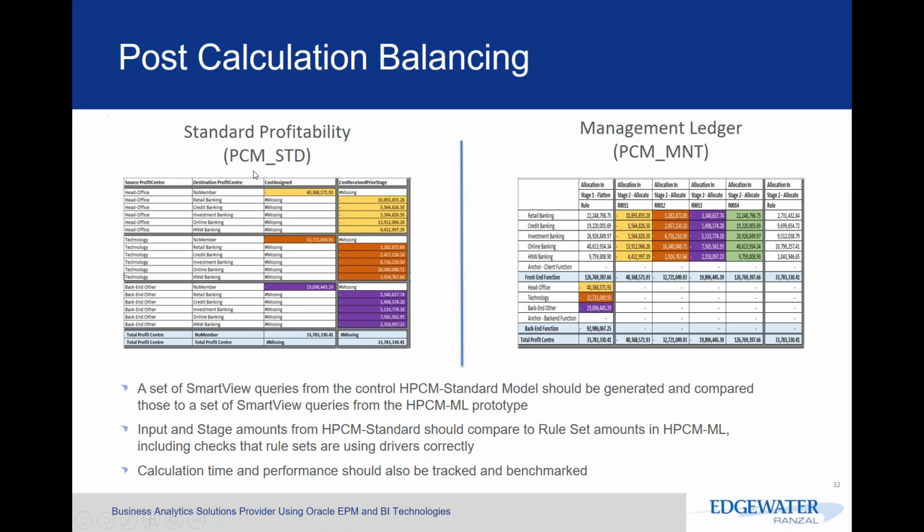And you'll see in my example very quickly here, you can see that my total for my head office, my source total, is minus 40 million. You can see that in Management Ledger, for my second stage, my source is also minus 40 million. I then take that minus 4 million and allocate it out to various profit centers. And you can see the totals match up as well. And I can go through the same exercise for the technology and for my back-end other. And I always want to make sure that those totals line up and that they do match. And that's a key step for us. But we can say to you that there is a way, and there is definitely a path to get that standard profitability model into Management Ledger without your data and end result changing.